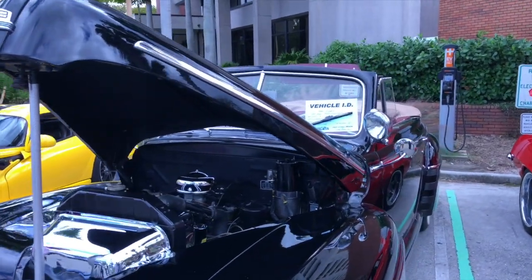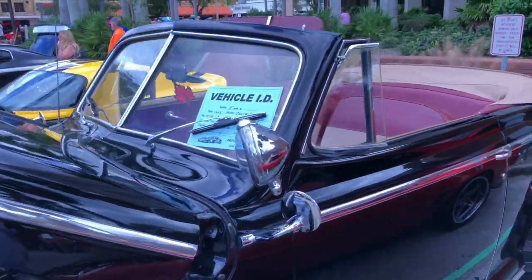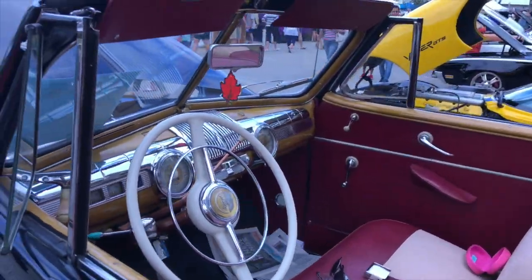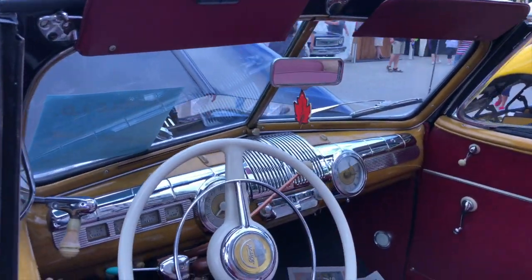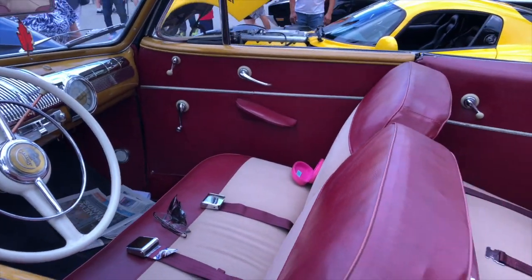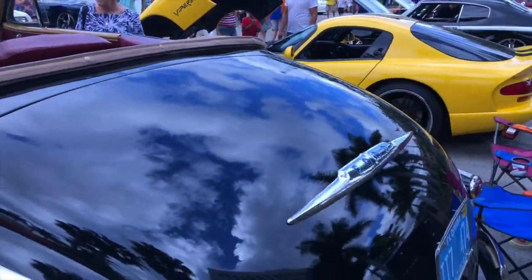A 1947 Ford convertible that obviously has been restored. Look at the dashboard, beautiful dashboard. Nice seats, beautiful paint job, black obviously.